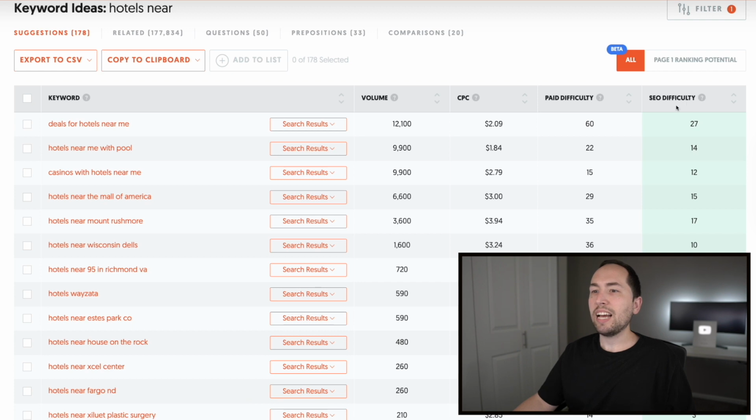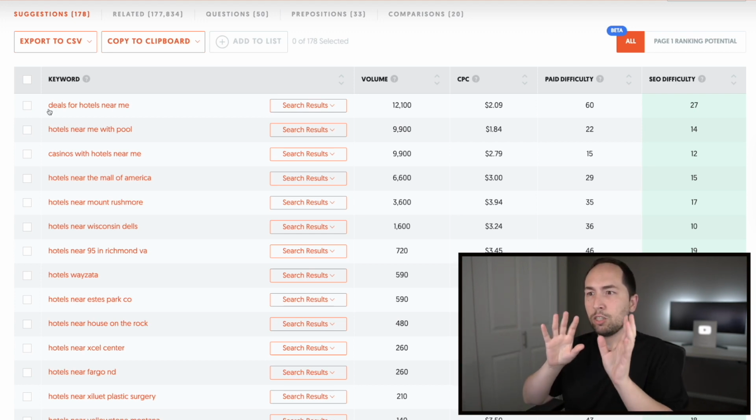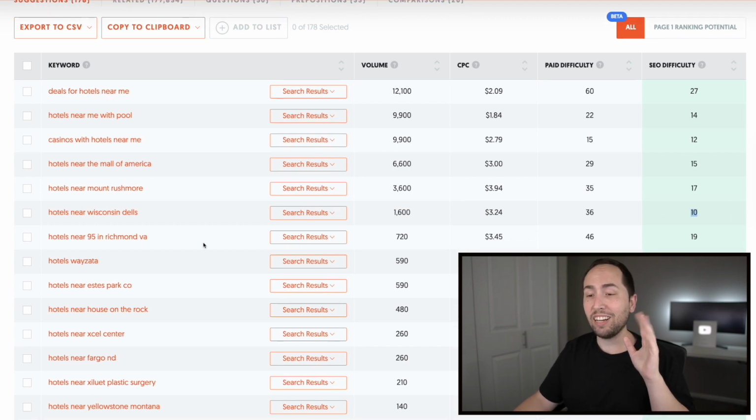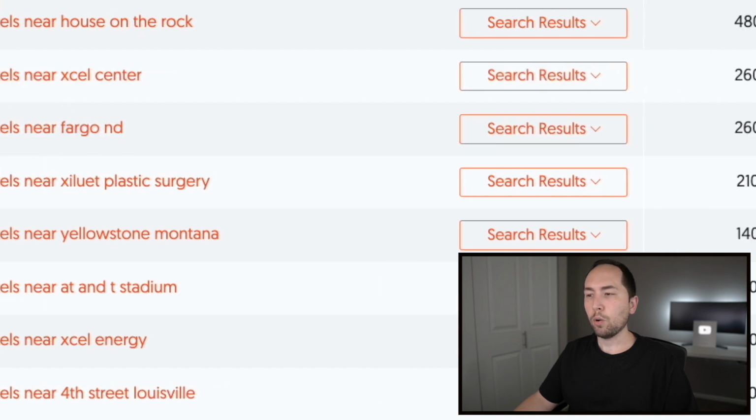Now you can see the SEO difficulty. Deals for hotels near me. Hotels near me with pool. You want to stay away from anything that says "near me," because Google is just going to sort that by their location. But right here, hotels near Wisconsin Dells, 1,600 monthly volume, 10 difficulty. That's actually insane because Wisconsin Dells is pretty popular. And then you've got hotels near Fargo, North Dakota, right?